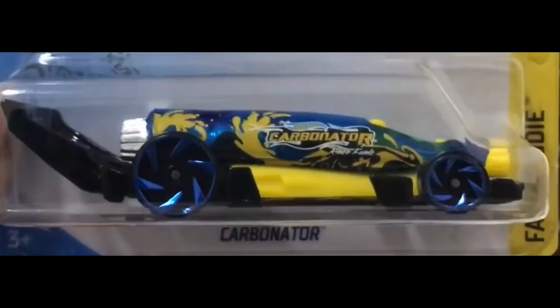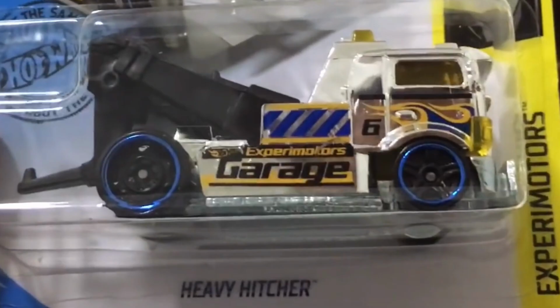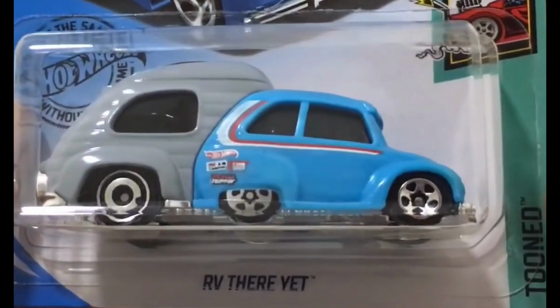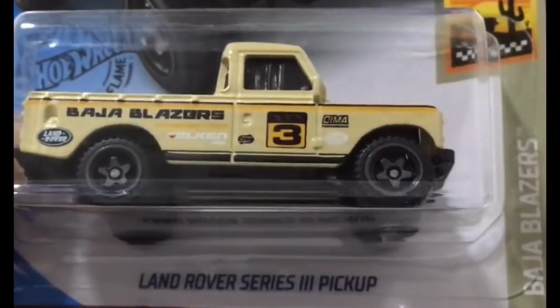We'll get a Carbonator in the Fast Foodie series, and you can see it's blue and yellow. Looks nice. Now we'll see Heavy Hitcher in the Xperia Motors, but it sort of looks like it comes from a chrome series, but pretty cool. We'll see the Ion Motors Thrasher from the Hot Wheels Screen Time series. We're going to get an RV There Yet, recolored in blue and gray in the Toon series.